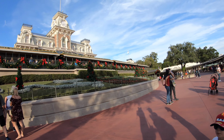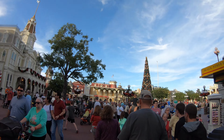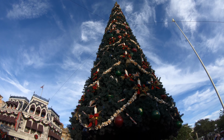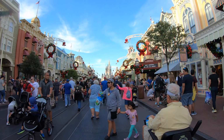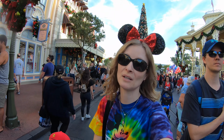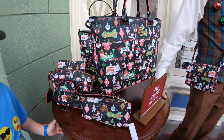See the decorations? All right, let's go inside. We're excited that they're on to Christmas. Here we go. The closer we get to Christmas, the more packed it is gonna be, so that's the way it goes. Oh my goodness, hold on, they got new embroideries back around the corner, new Doonies for Christmas.